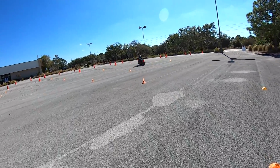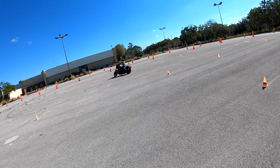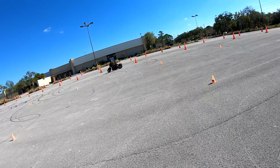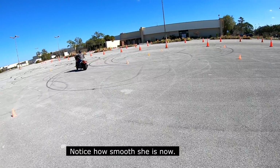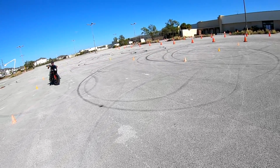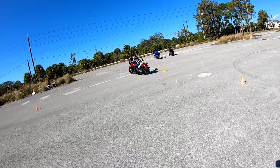So we got her back on her own bike because that's the bike she rides. And it's always best to practice on the one that you're going to be on the most. Because of the riding position on that bike, it's a little more difficult in reality than the Road King or an Electra Glide.